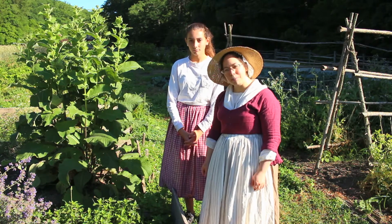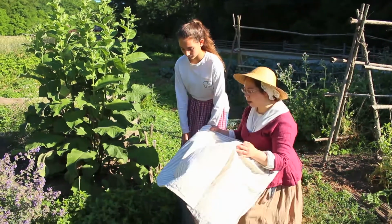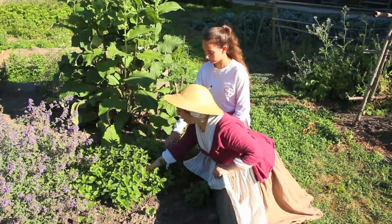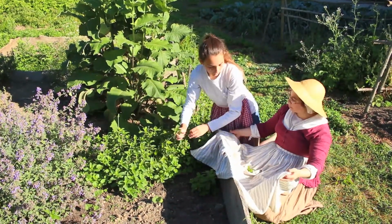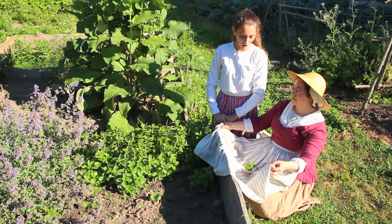Now we'll use the same technique for harvesting this that we did for the parsley. We want to take some from different parts of the plant because we don't want to take too much from any one area. It's a little harder to pull than the parsley, so you might need to use a little extra strength. And go ahead and put it into my apron. Was the apron used as like a basket to carry things a lot? All the time.